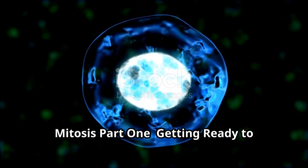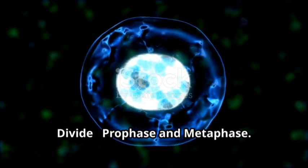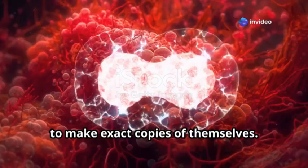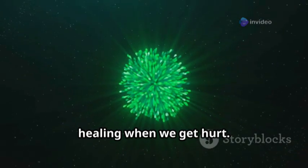Mitosis. Part 1. Getting ready to divide, prophase and metaphase. Mitosis is the process our body cells use to make exact copies of themselves. This is vital for growing bigger and for healing when we get hurt.